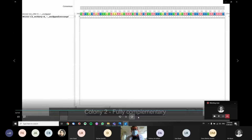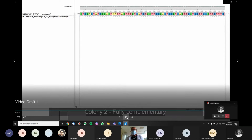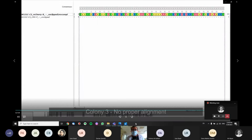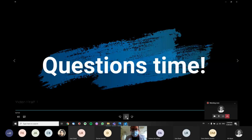Next, for colony 2, I had fully complementary. That means I had 2 very important things: first, site directed mutagenesis worked, and second, I had no unnecessary mutations within my fragment. And this is the main goal. Here we have an alignment problem. My fragment did not align the way it should, so we have a big problem, and this shows the importance of sending for sequencing to see that everything is right.